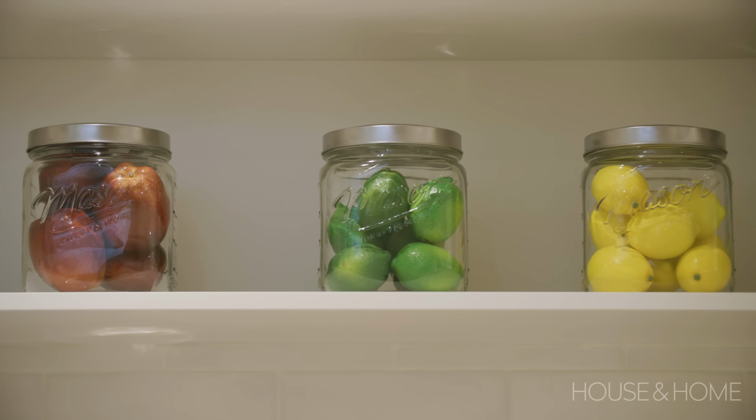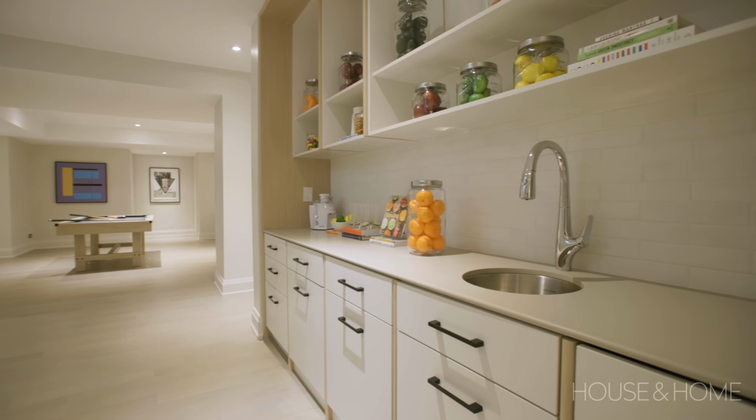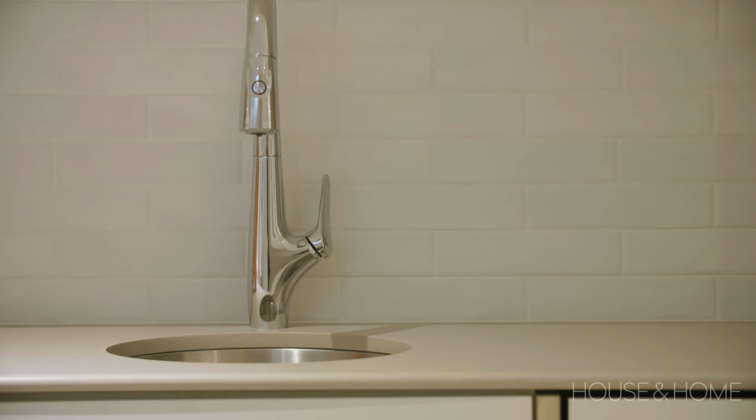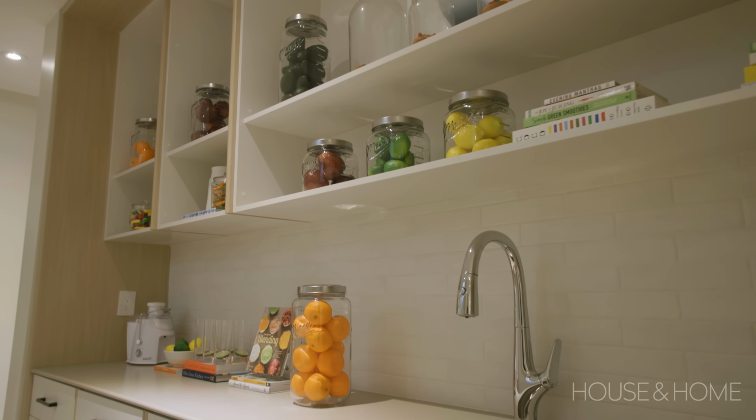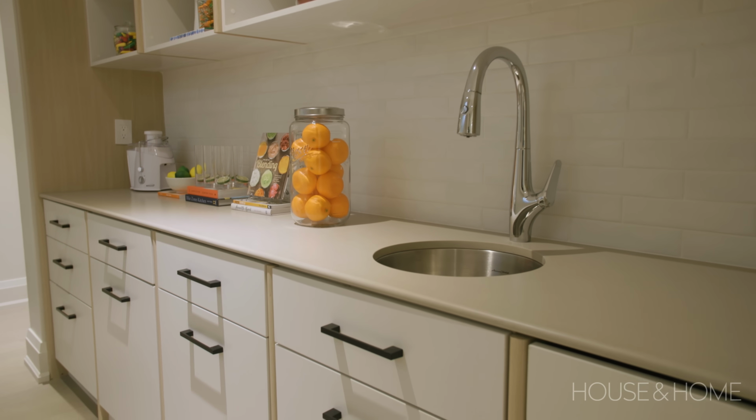The lower level, when you come down the stairs, you will have a juice bar there. One of the features of the juice bar is the faucet. It's by American Standard and it does regular water, and you press the button, it's filtered water. So if you're making smoothies, you have filtered water there without having multiple taps.